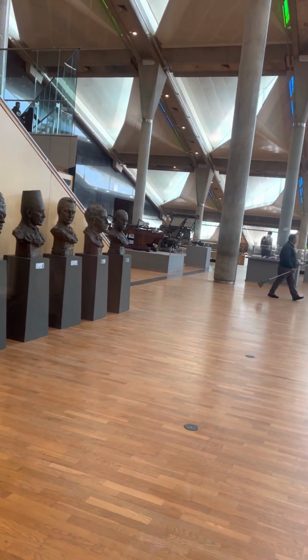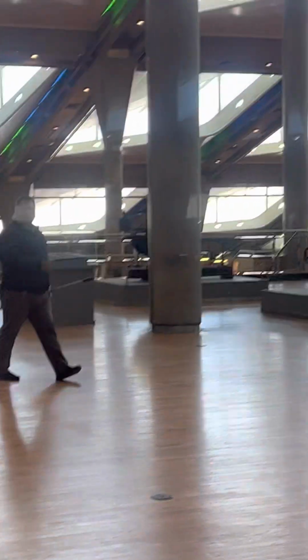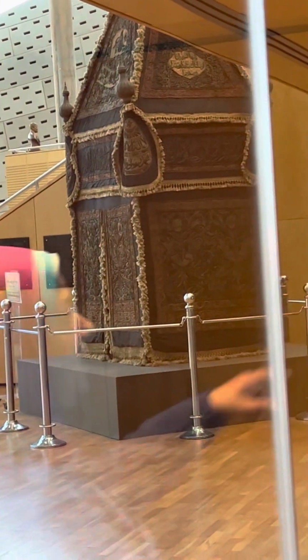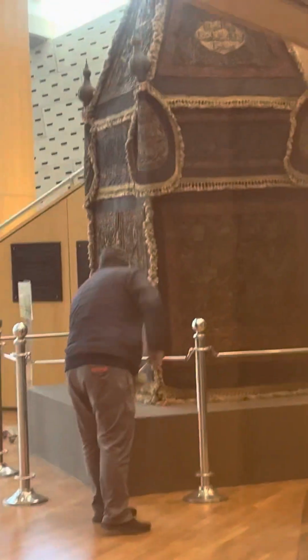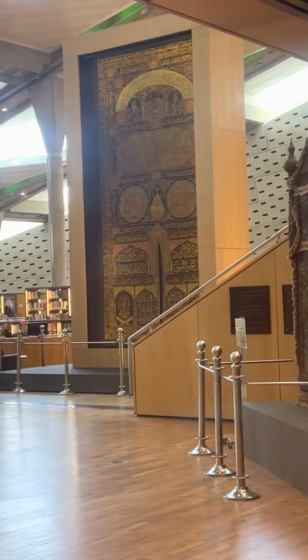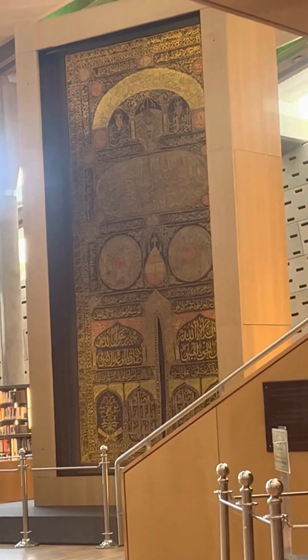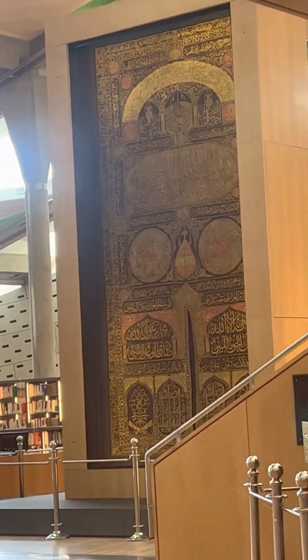There we can see a fabric, a huge one like a door. You can come from here, it will be easier to see. All of this fabric covered the black building. You know, the black building in Saudi Arabia, in Mecca.